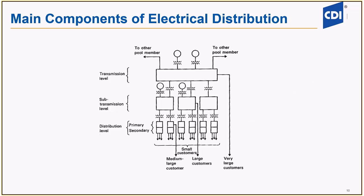The squares or rectangles are buses or breakers. This is where power can be directed to different paths or interrupted to prevent flow for various reasons. In general, looking at these diagrams, the higher voltage is shown at the top normally, and the lower voltage is generally shown at the bottom.